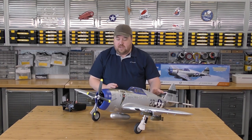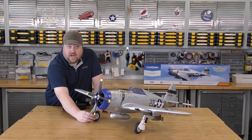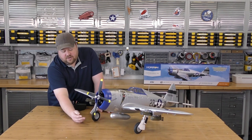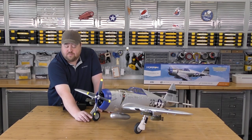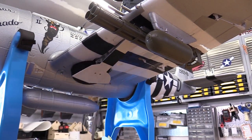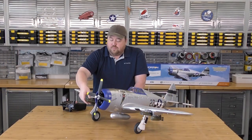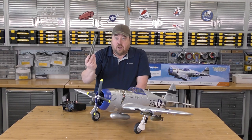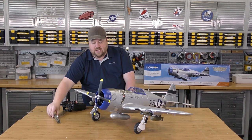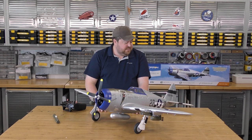Beautiful plane, really well built. We don't have any shocks in our landing gears. However, we have actually a nice tread pattern on there. They're not just bald and smooth like a lot of the other wheels that we see. Small details that are removable, for instance, like these rocket pods, make it so that you can customize this plane to your liking. And I really appreciate that.